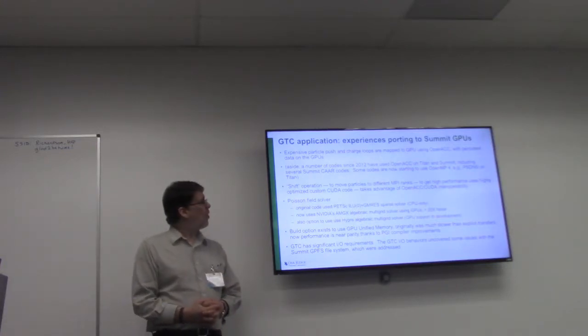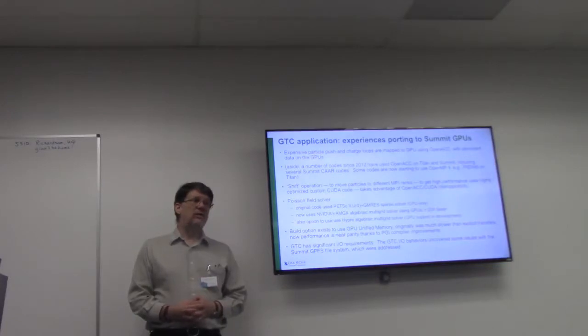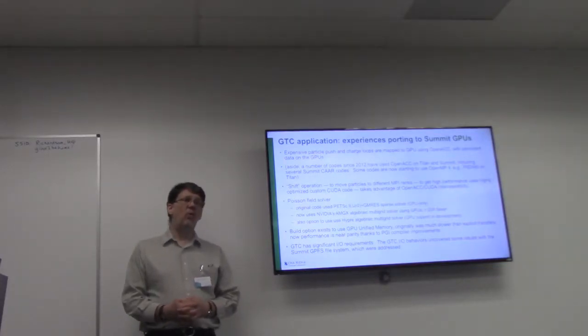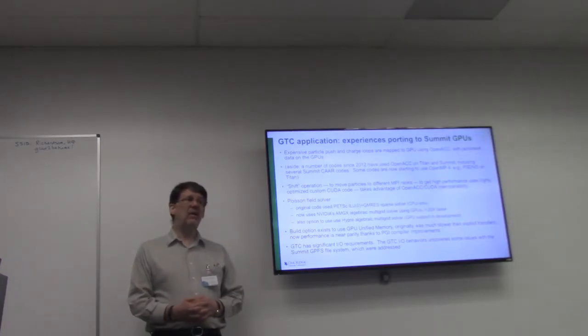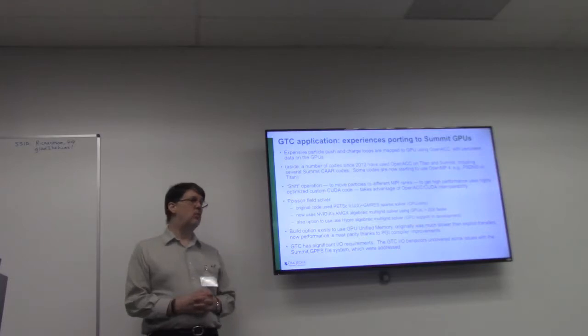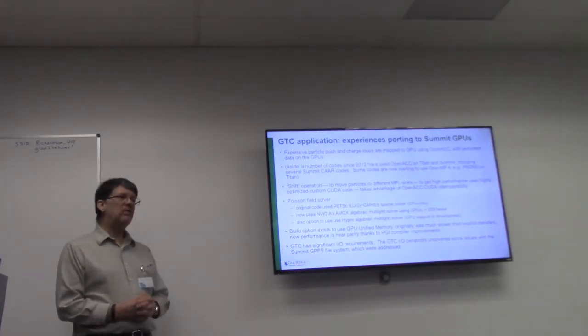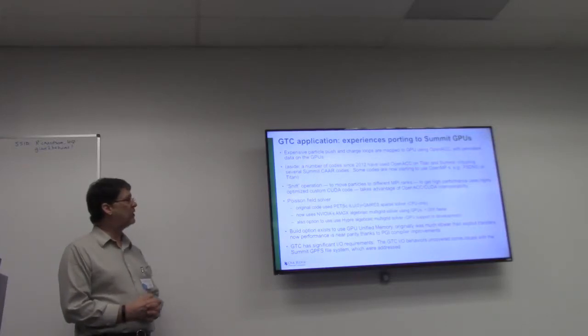Several CAAR codes use OpenACC, though I do want to mention that there is growing interest in OpenMP4 offload. There is one code on Titan that is actually using OpenMP4 in production mode. So though OpenACC has been very important to us, there's growing interest in OpenMP4 also.